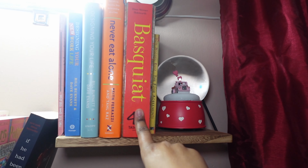And then Ugly Love, It Ends With Us, How to Stop Time, all of these books. Awesome. And then these are the self-help books, and this is a coffee table book. I'm not sure where to put it. My cousin Felicia gave it to me. But it says this will be really good on a coffee table.